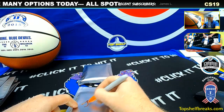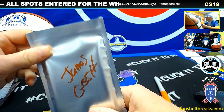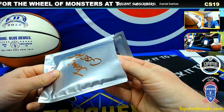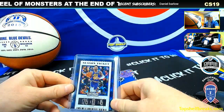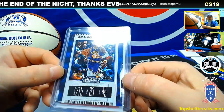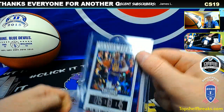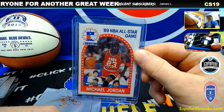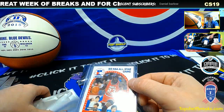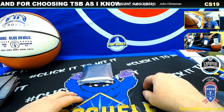James G. He loves it here still. You guys know that. He loves his baseball. Hopefully there's a baseball card in here for James G. James G., well, you're getting a cracked ice Donovan Mitchell, numbered to 15. That's not even cracked ice. That's a 15. Donovan Mitchell and an old school Michael. Sweet. Perfectly. Looks like in good shape. Send it to PSA. See what happens. They love Jordan old stuff.